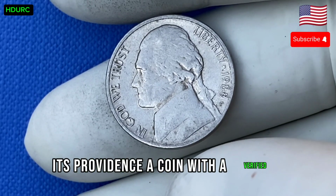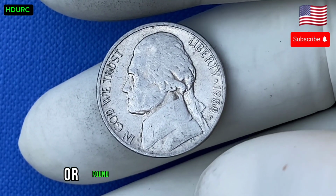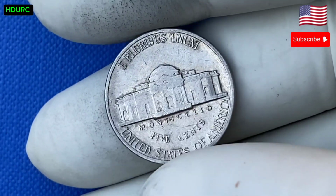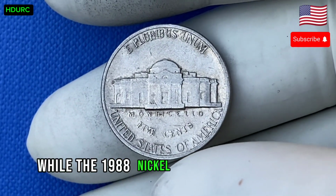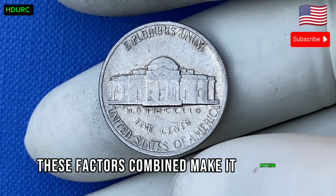A coin with a verified history, such as being part of a famous collection or found in a significant context, can fetch a premium price. While the 1988 nickel may seem ordinary at first glance, these factors combined make it anything but.